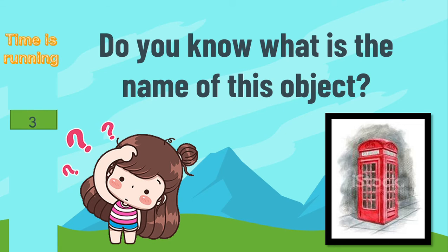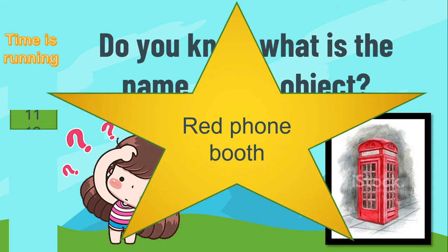The time is over again. Hands down, please. And the correct answer to this question is the red phone booth. Okay, very good, kids. Remember to write the answer in your notebooks or on a paper.